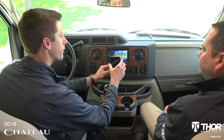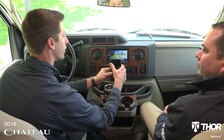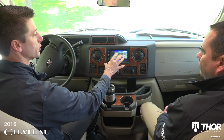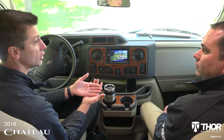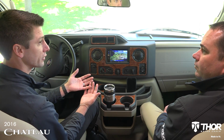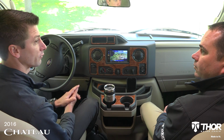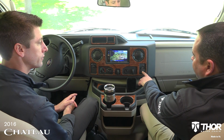If I were to plug this phone in through an HDMI cord, it has a mirror function. So anything that shows up on my phone will actually show up on the screen. That's really convenient because I can use the GPS on my phone. It's a real familiar system, updates all the time, and even my passenger can update the addresses as I'm going from place to place. I noticed too that there's a USB charger here.